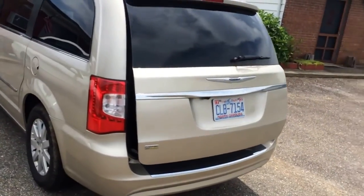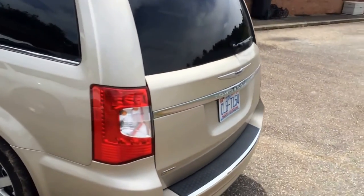That's just a small look on the outside of everything this van has to offer, because on the inside is a whole new world of difference.